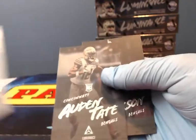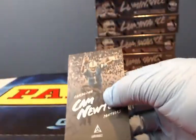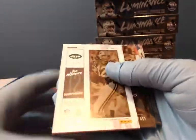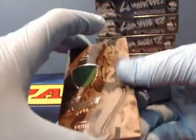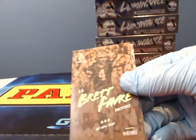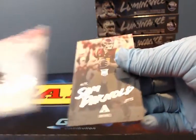Dak, Flash, Leslie, Tate, and Jefferson. Jersey piece for Joe Namath. Vintage. Brett Favre, Nick Chubb, Geis, and Darnold.